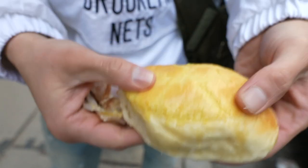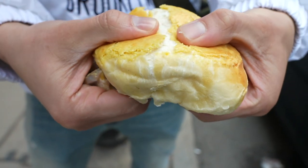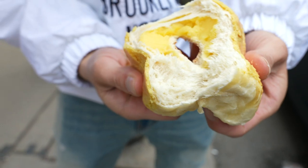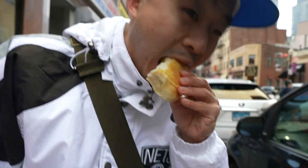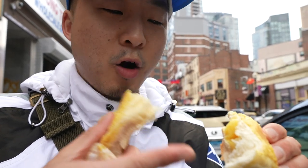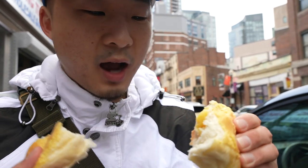This is a bolo bao, but it feels like there might be something on the inside. Let's see. Oh, hold up. Is that egg pudding? This is a sweet banger. This is the Lai Wang Bao. Bro, it's got the egg pudding inside. It almost tastes more like a dan tat inside of a bolo bao. It's crazy. Definitely get it here at Hing Xing.